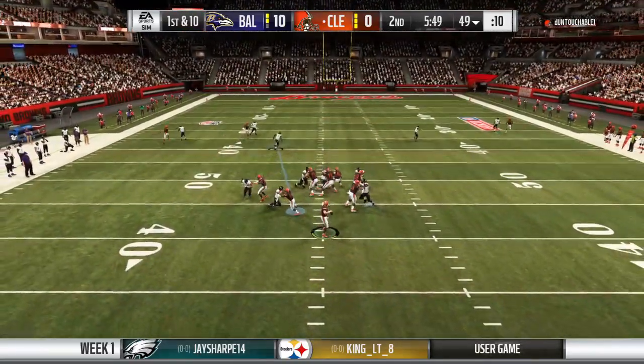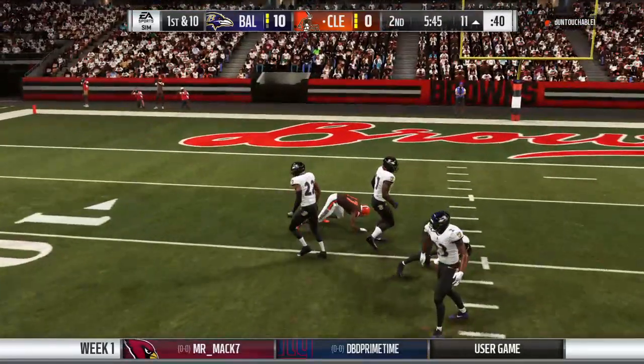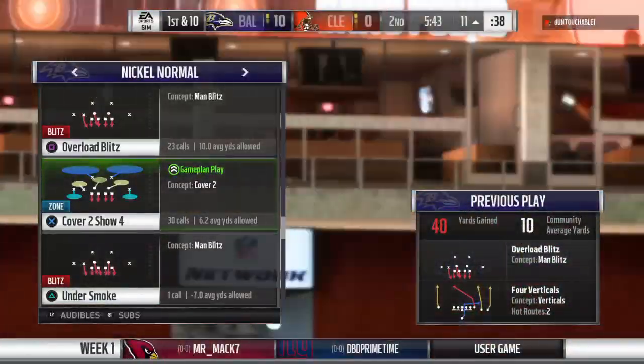Now on 1st down, he'll drop to throw it. Trying to lay one up deep. This is caught inside the 15. A big play that time for Cleveland.